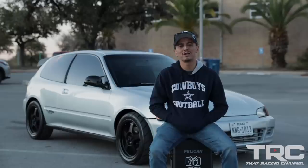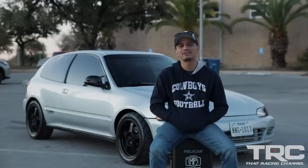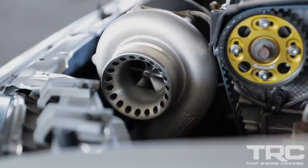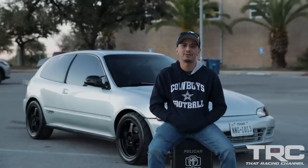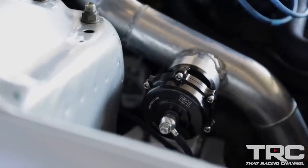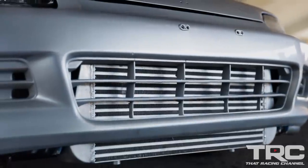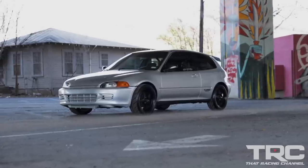We got a SuperTech valve train, JG Edelbrock intake manifold, blocks, 76 millimeter throttle body, 6266 Precision billet turbo. It is on a T3/T4 top mount manifold, 46 millimeter Precision wastegate. For the intercooler, we have 2.5 inch piping with an excess intercooler, nothing special. Engine management, we have a Honda S300.